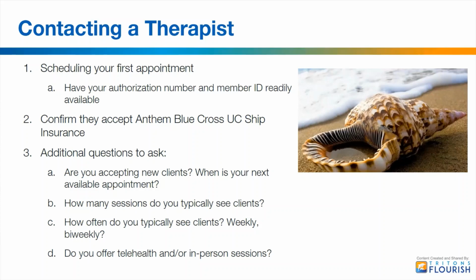You can also ask how many sessions the therapist typically sees their clients for and how often, such as weekly or bi-weekly, which means every other week. This will also help determine if the therapist can meet your needs. Lastly, if you have a preference for telehealth or in-person appointments, this is something you can ask before committing to scheduling a first appointment.